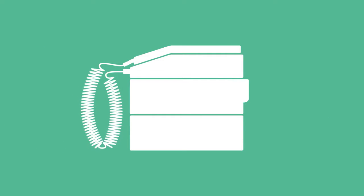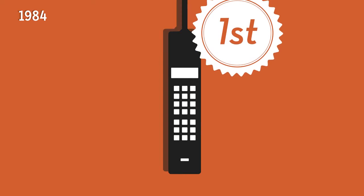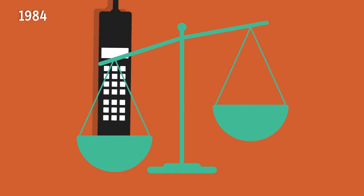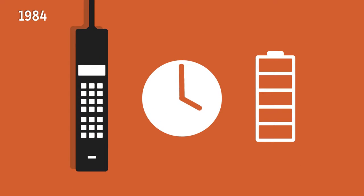Before the handheld cell phone, we had stationary cell phones, most used in cars. But in 1984, the Motorola Dynatec 8000X was released. It was the first consumer mobile available to the public. It weighed 6 times more than a modern smartphone and only had a talk time of about 1 hour.